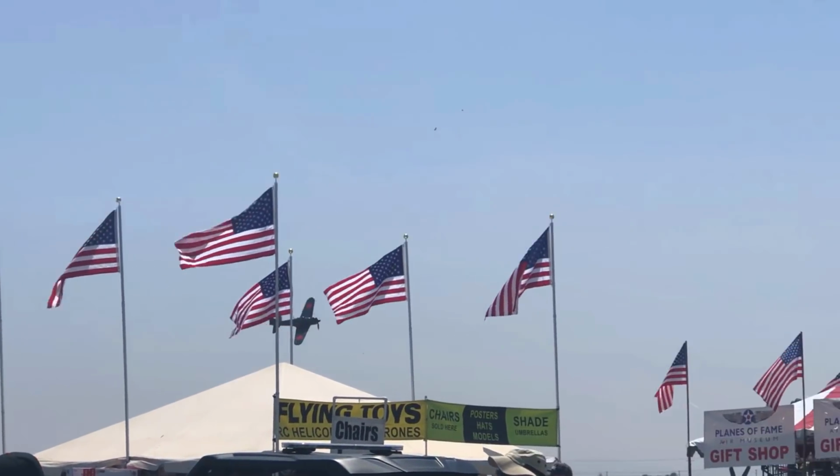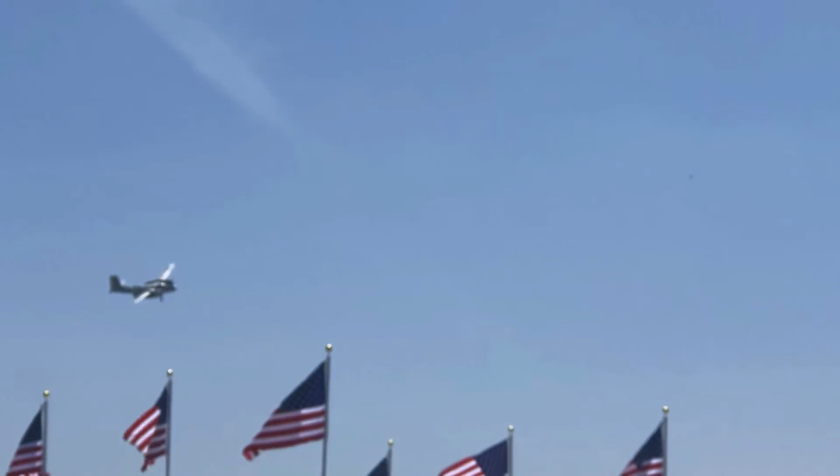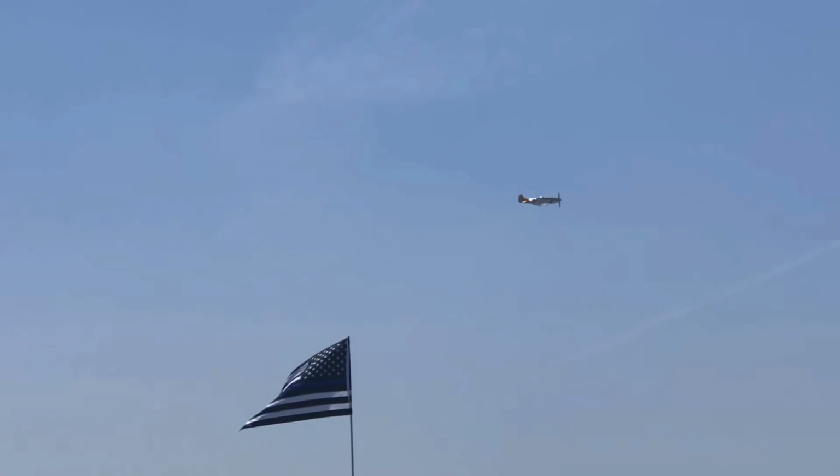A6M5 Model 52, one of the last service models of the Zero, has the original Pratt & Whitney in it. It's the real deal. It was captured off Saipan in 1940. Half by Mitsubishi, half by Nakajima. I believe Charles Lindbergh even flew that airplane. That's correct. Charles Lindbergh is on the logbook for that airplane.